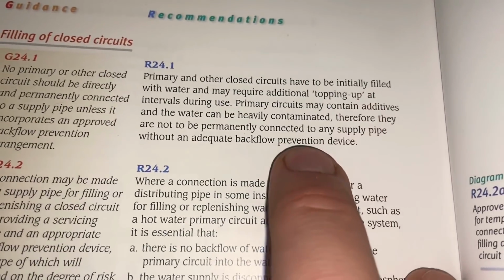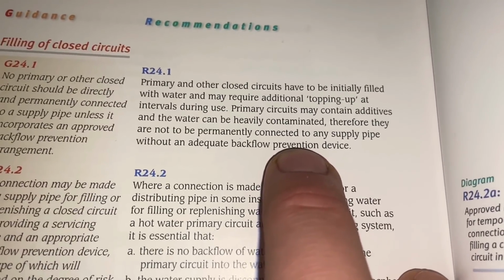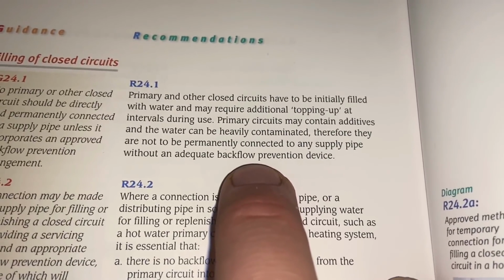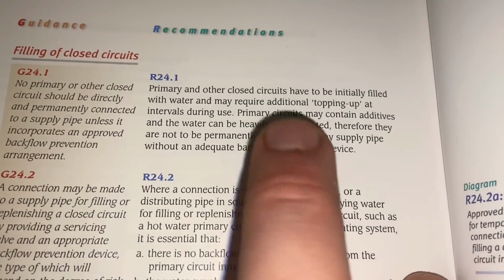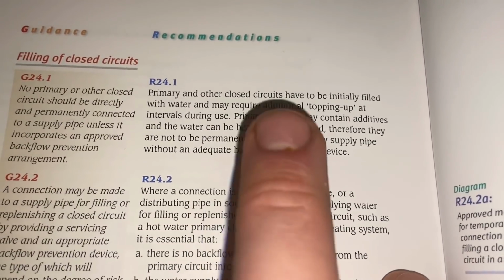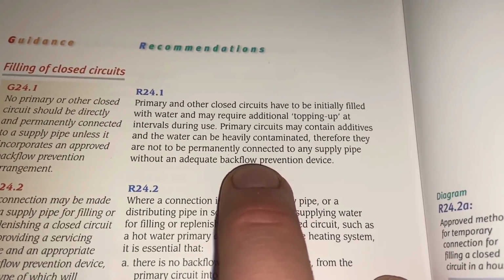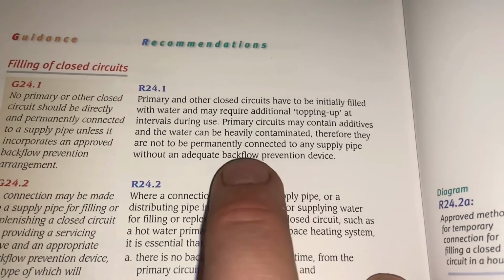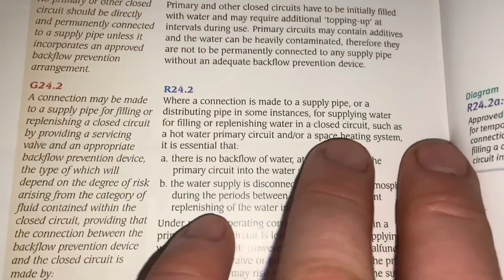Well, we already looked at heating water in a domestic dwelling. It's category 3. It needs a double check valve. Double check valve is what you get on a filling loop. I'm not sure if the ones integral inside a boiler contain a check valve though, so that's probably why we've got the air gap on the Glowworm that we've just looked at. But if you've got a normal external filling loop with a double check valve on it, then you can leave it permanently connected.